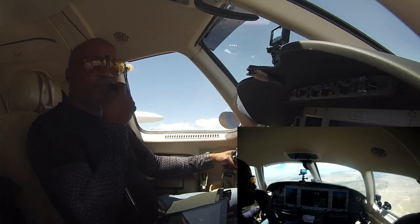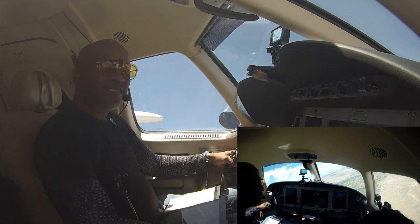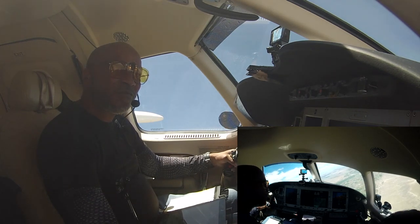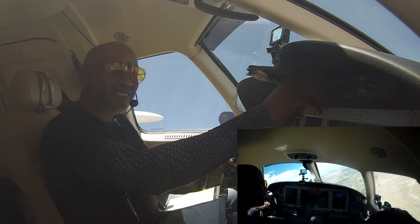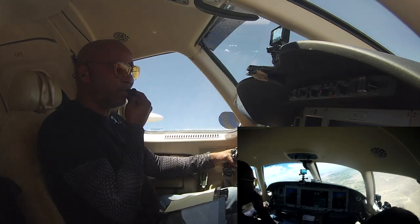Albuquerque Tower, Eclipse 500 Delta Golf for runway 3. Eclipse 500 Delta Golf, Albuquerque Tower, runway 3, cleared to land, number 2, following an Embraer on a 4 mile final. Alright, runway 3, cleared to land, number 2, Delta Golf.